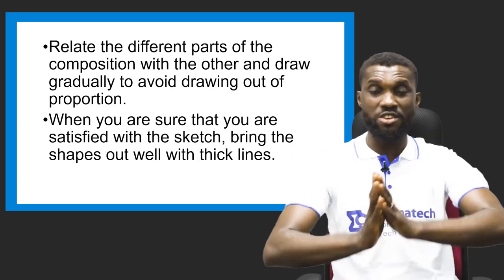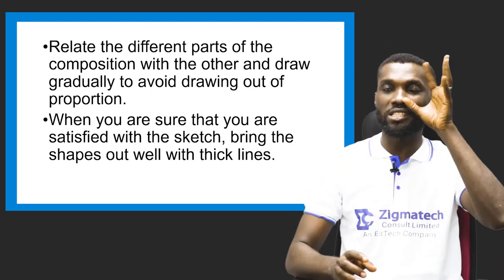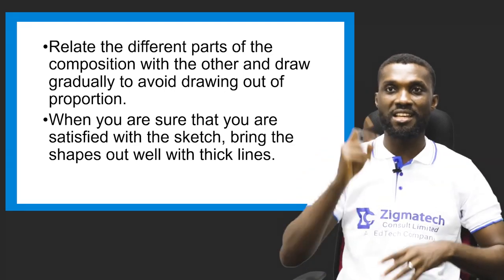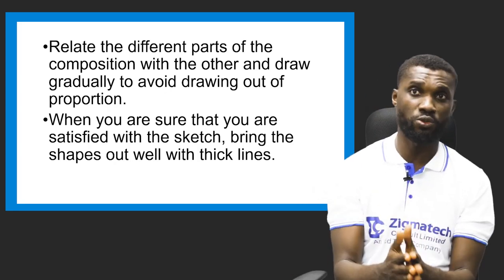you're good. So whenever you're drawing, you do the same thing. You look at this place and then relate it. You don't draw this eye to be bigger than this eye or smaller than this eye, or draw this hand longer than the other, because then you're creating something that is out of what you're supposed to do.